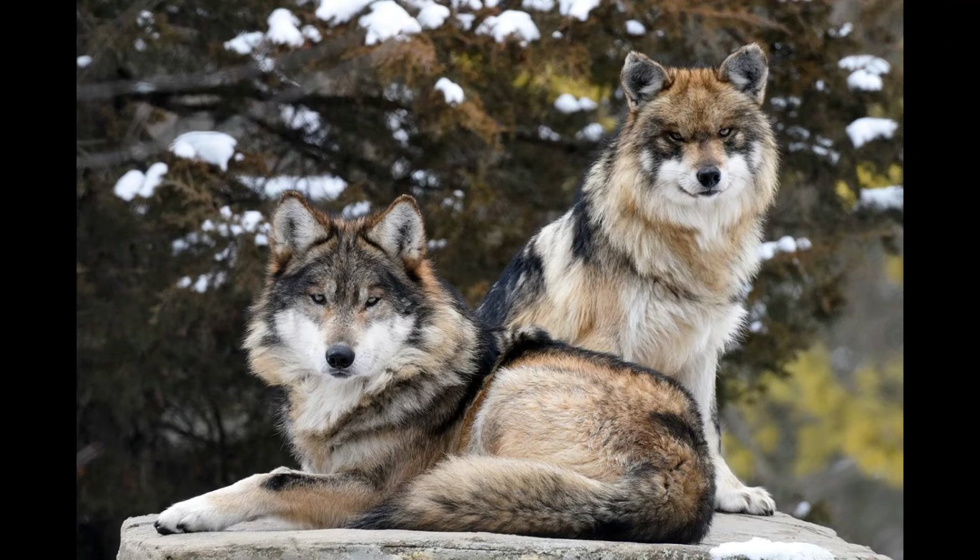From this program, captive bred Mexican wolves were released into recovery areas in Arizona and New Mexico beginning in 1998 in order to assist in the animals' recolonization of their former historical range. As of 2020, there are about 150 Mexican wolves living in the wild and about 250 living in captivity.